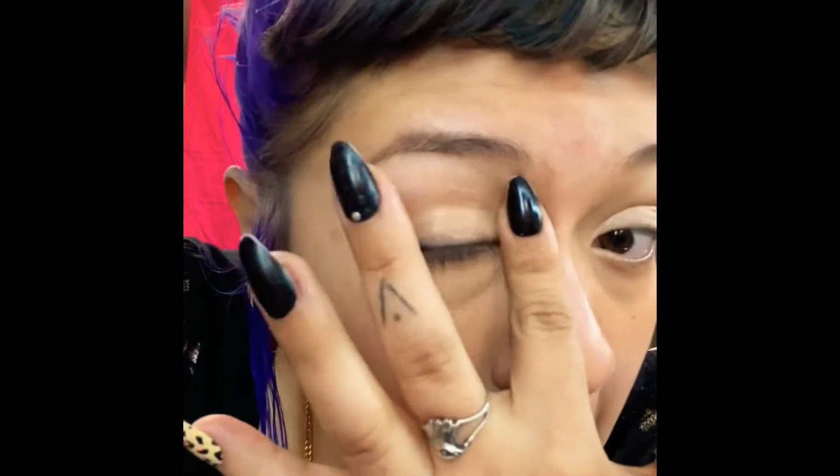And then there we go. Same technique, pat, pat, pat, pat, pat, pat. I like to go up the ridge of the nose and then up there. And then pat, pat, pat. Make sure to have the eye relaxed and spread the product evenly. Make sure to get rid of any eye boogers.